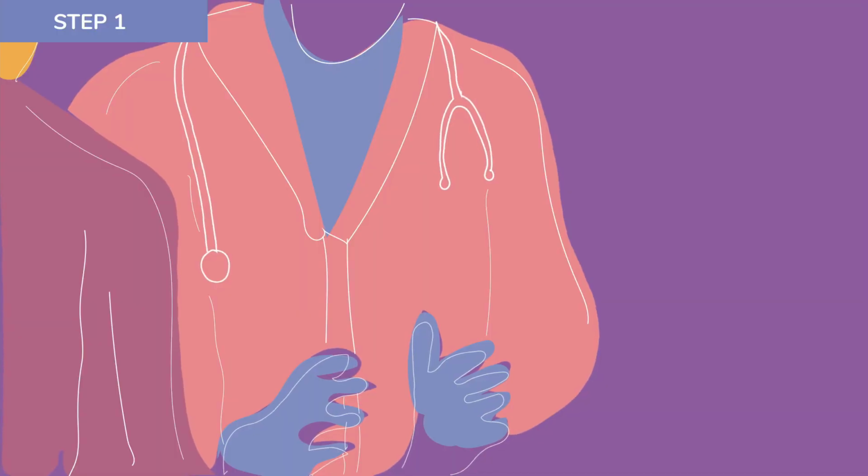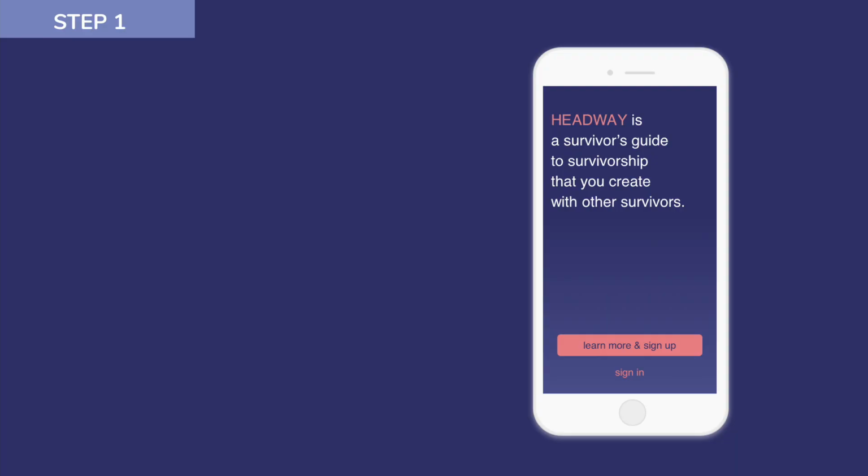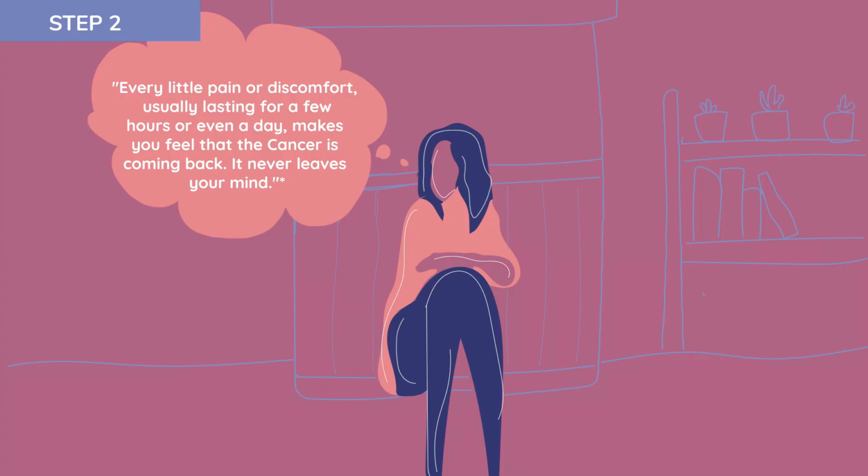So let's say you're the survivor. You hear about Headway through a nurse, a social worker, your HR representative, a doctor, or even another survivor. So you download the app and get the quick tour of the features. The first thing you find in Headway is its beacons. Beacons is where survivors post and exchange quick messages with all survivors and where anyone can pitch in to respond. So in moments that you're sad or stuck or need a place to rant, you can pick the quick category in beacons and get a perspective from people that you can trust.